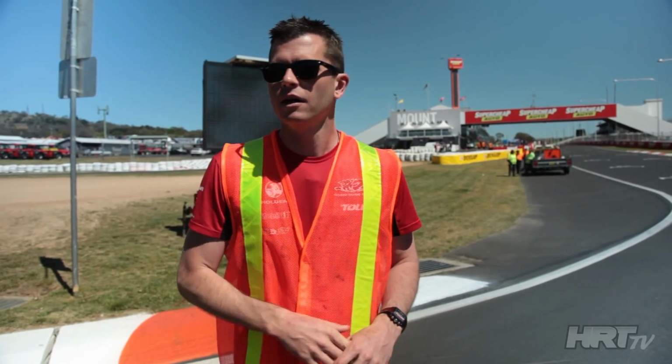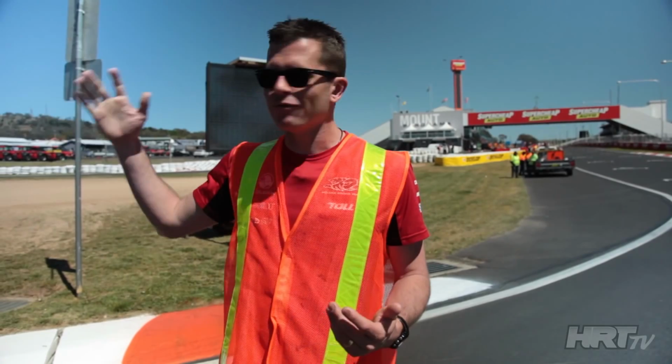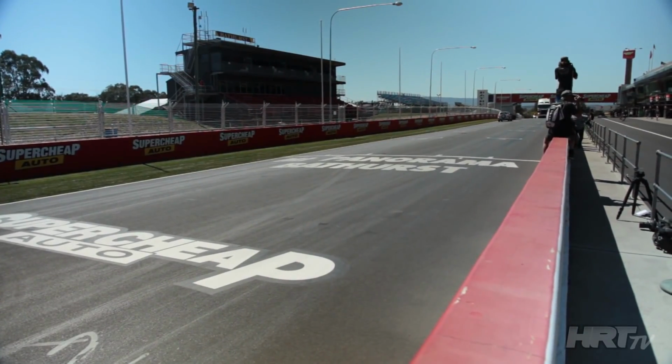So in qualifying, you're absolutely laying it on the line across the top, you've braked as deep as you can into the Chase, and then you've got to be quite careful on the brakes into this last corner to make sure you finish the lap off across the line, and hopefully it's a good strong lap.